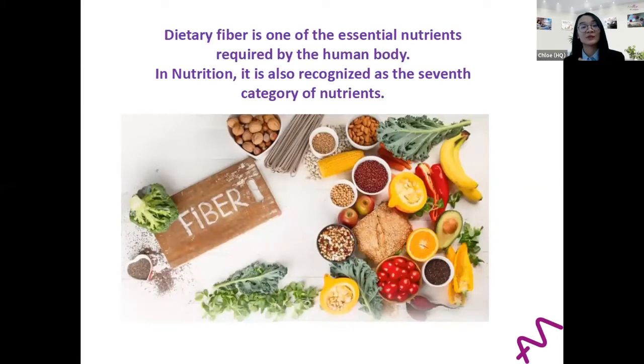Dietary fiber is one of the essential nutrients required by the human body. In nutrition, it is recognized as one of the 7 categories of nutrients. But there was once a time when dietary fiber was neglected. Why? Because dietary fiber cannot provide you energy. It cannot be digested, and also cannot be absorbed. But people then realized that when you eat enough fiber, it can help you clean your guts, remove your stools, prevent constipation, and thereby help prevent colorectal cancer and so on. That's why nowadays it has been recognized as one of the 7 categories of nutrients.